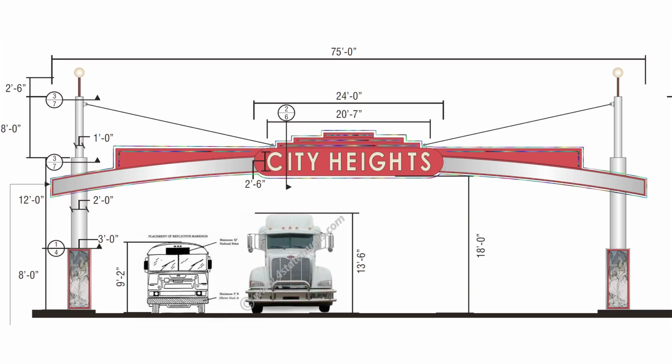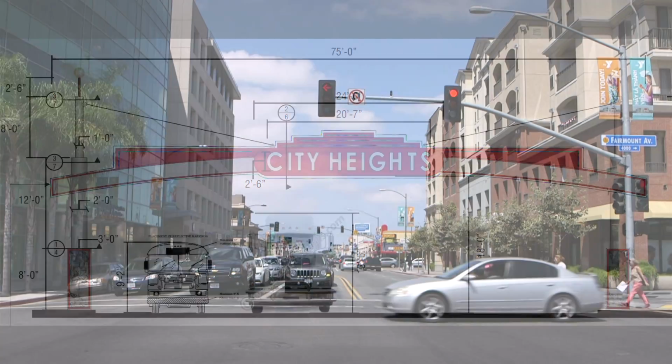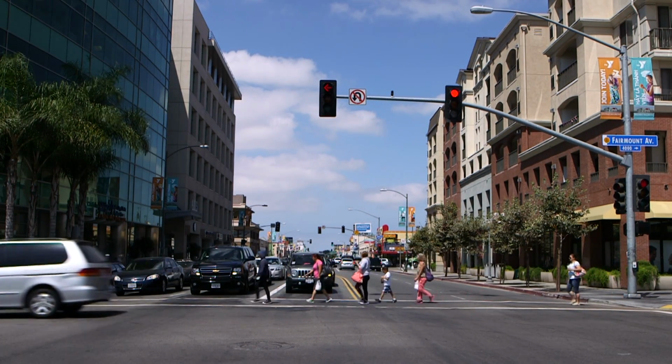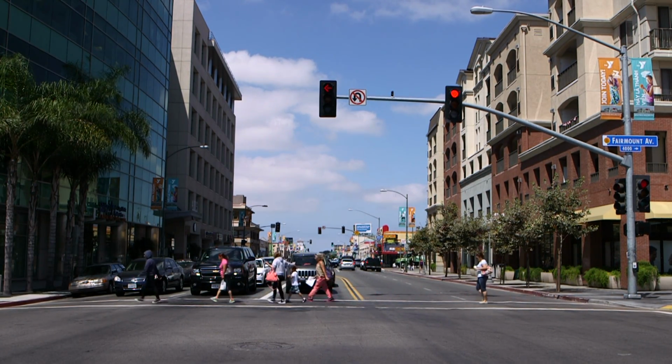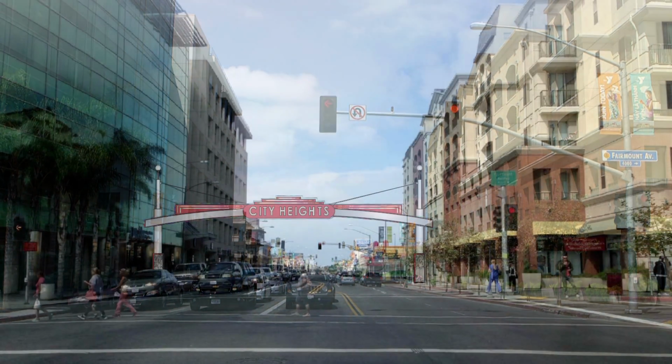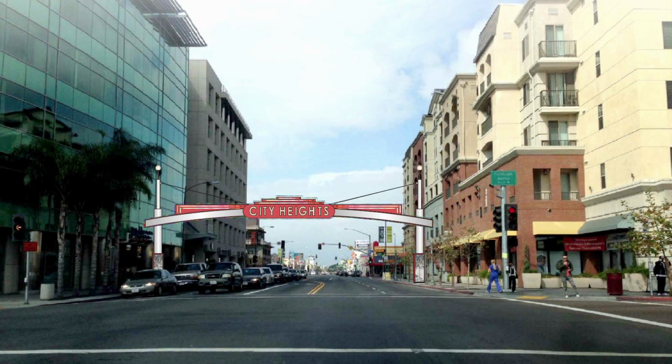So what will a neighborhood sign bring to City Heights? The only thing for certain is a stake in San Diego tradition and something to celebrate. It's one of those things that kind of includes us, like, hey, City Heights is really trying and doing its best job to really come up in the world. Megan Burks, KPBS News.